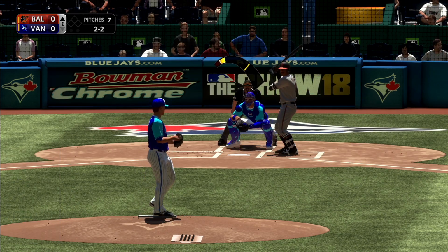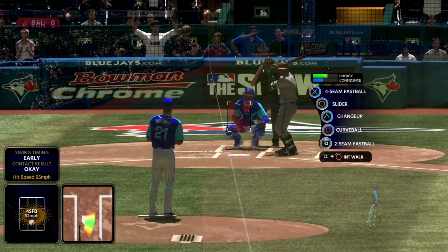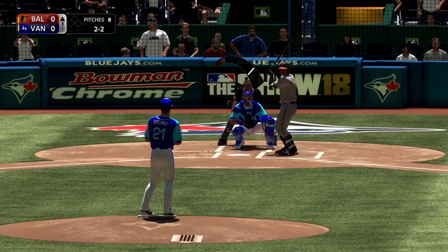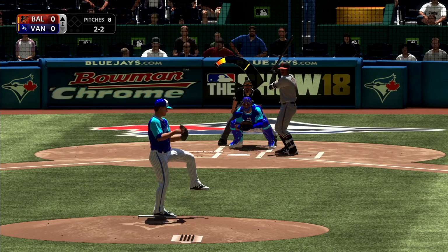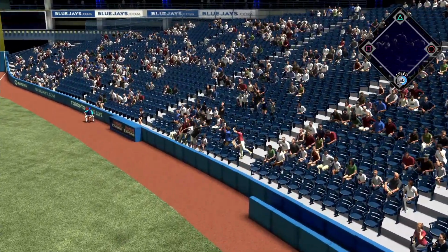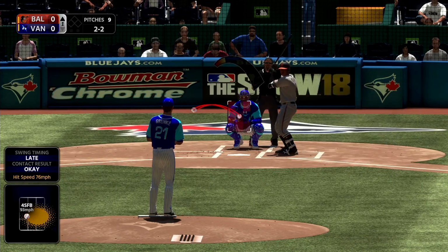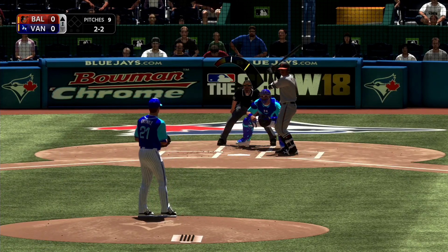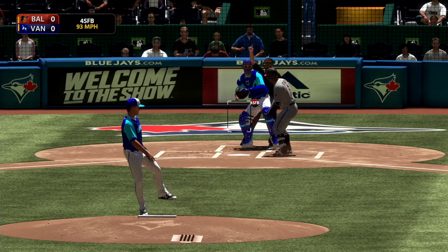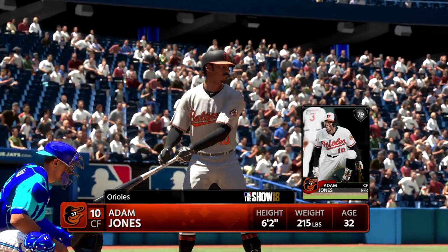Another 2-2 offering. Drilled down the line, but this is going to be a foul ball as that keeps things at 2-2. Good job to spoil that one away, and he stays alive. The 2-2 one more time. Swung on and missed. He got him. So the bases are empty with one man gone.